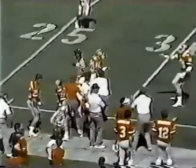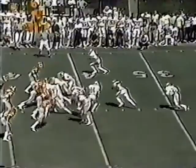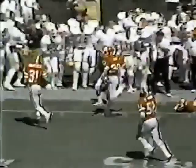Intended for Williams. Epley, as you see there, number one of the nation in pass efficiency. Boyer and Williams are the wideout. Stacy Driver gets the call, and he breaks off the pass. First down and more. Out of bounds at the 44.